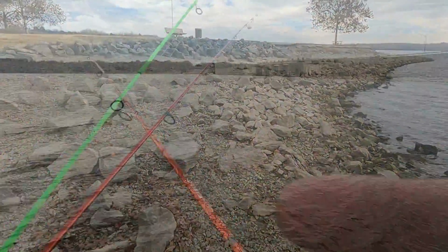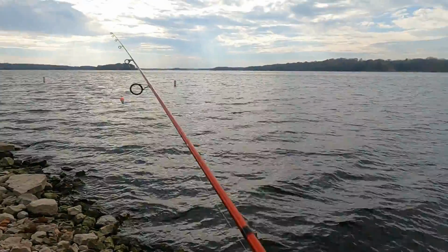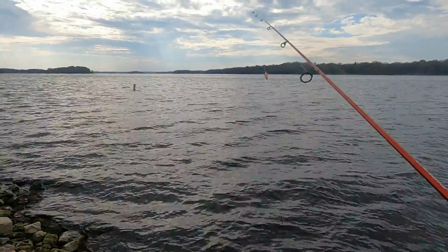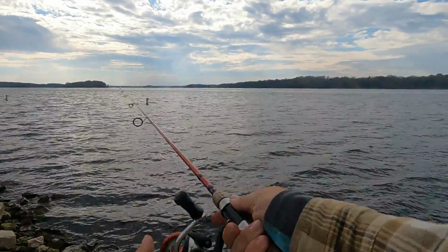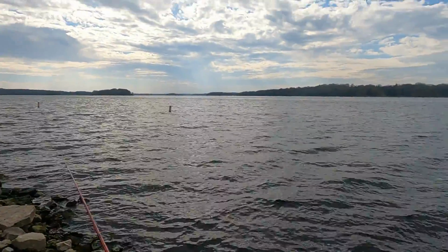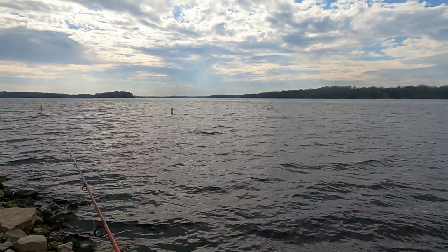Hold on tight. All right, we're out here on the point, and definitely the wind has picked up out here. So being in that cove is a little bit better, I think, as far as being able to protect yourself from the wind. But let's see if it makes a difference fish wise.